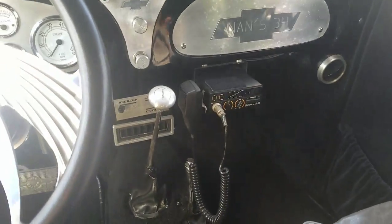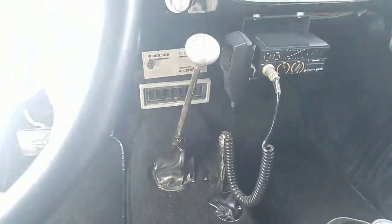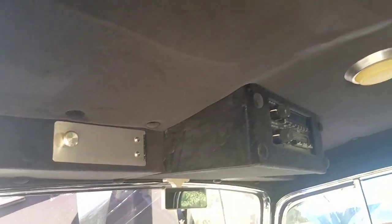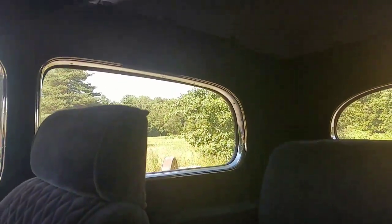Who needs a cell phone when you got a CB radio to keep you in touch with life? There's the controls. Low car shifter. Stereo's built into the ceiling, older GM unit, little billet storage doors, glove box works. Interior shows nicely. I don't know how well this lighting is picking up with my shadow, but the car's clean.